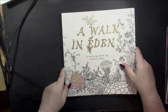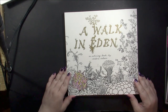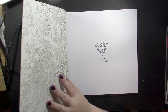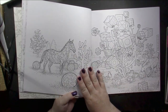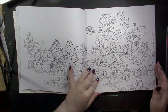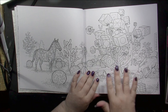And then I got myself a, what do you want to call this? A double-sided book. This is not an Amazon book. It's A Walk in Eden, and it's by Anders Nilsson, and I absolutely love this book. It is extremely bizarre, but as soon as I saw it, I knew I had to have it, because immediately the story came to me of what this is.